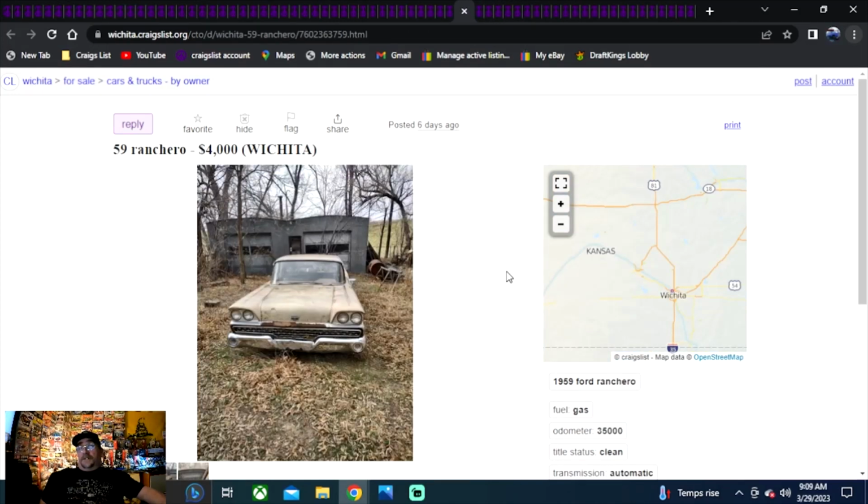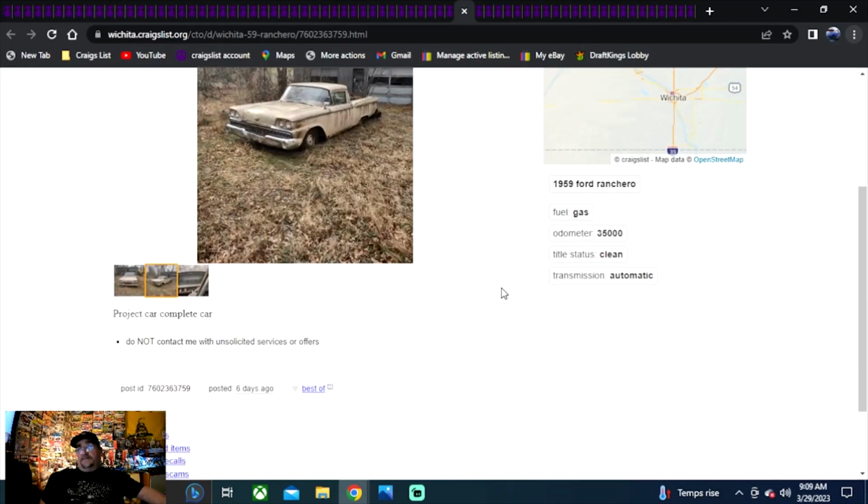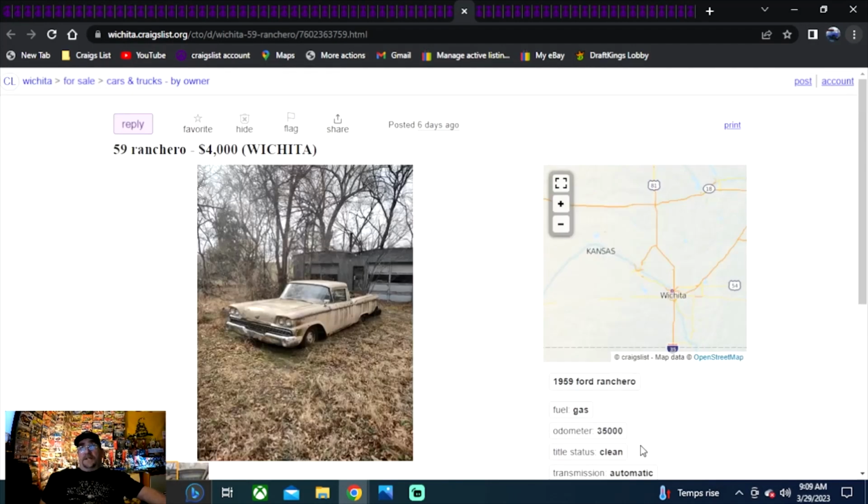I'll be on to Wichita, Kansas again. That's the same guy earlier that had a couple sitting in the backyard pair for sale. This is a 59 Ranchero. $4,000 for the Ranchero. But you can definitely buy some more of these while you're there. He's got more than one for sale. Been on here for 6 days. Project car, complete car, and it says clean title.